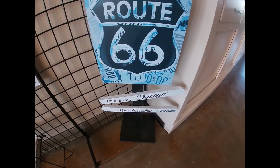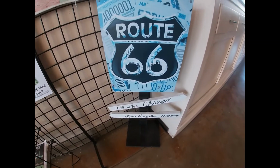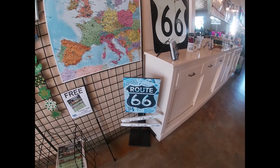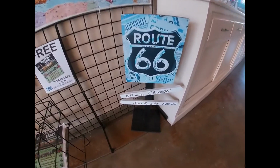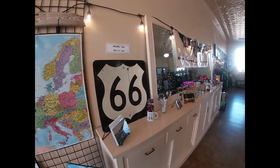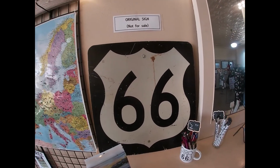According to this milepost, I am almost 1,100 miles from Chicago, where I was at the very end of the trail, but I've got about 80 miles till I get to Santa Monica. And this is just an original sign.